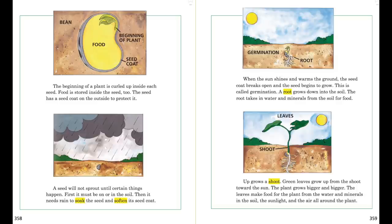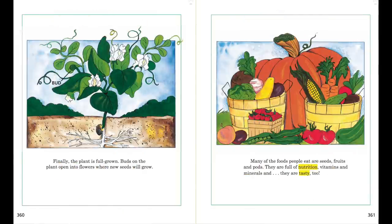The plant grows bigger and bigger. The leaves make food for the plant from the water and minerals in the soil, the sunlight, and the air all around the plant. Finally, the plant is full grown. Buds on the plant open into flowers where new seeds will grow.